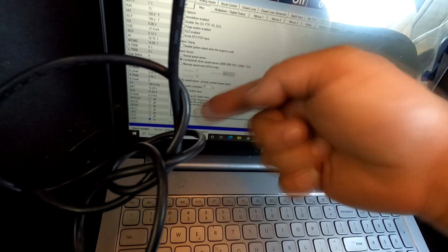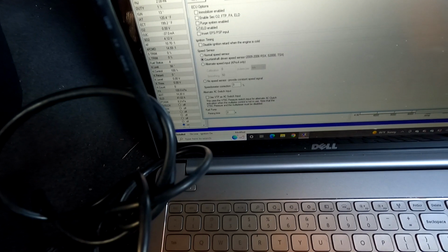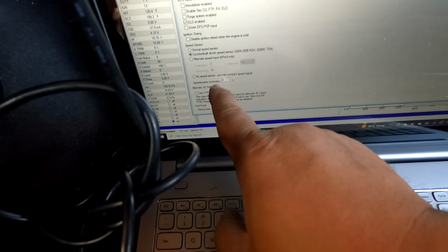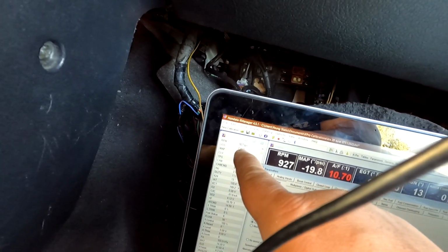Okay, so now that's going to switch the map over to read the sensor that we're running on the transmission, the countershaft speed sensor. And then there's a calibration part that you have to do, which is, where is it at? Speed sensor correction right here at the very bottom. So in order to do the speedometer correction, you have to drive the car at a steady speed, and then you have to use a GPS to monitor how fast it's reading versus how fast it's reading on the K-Pro VSS parameter right here, right?